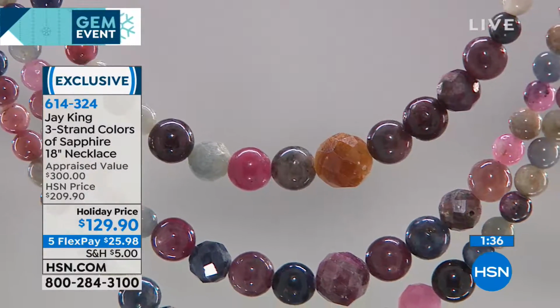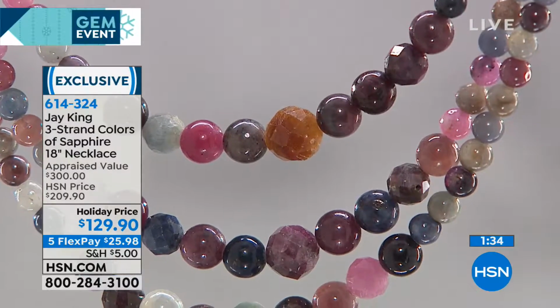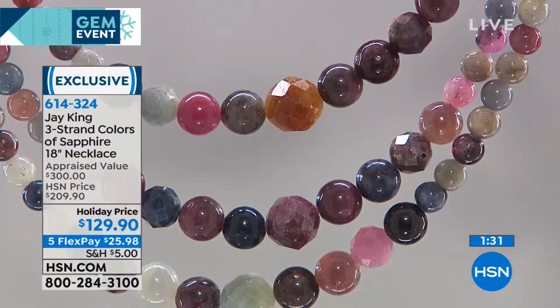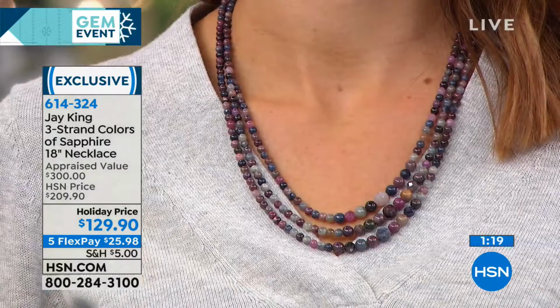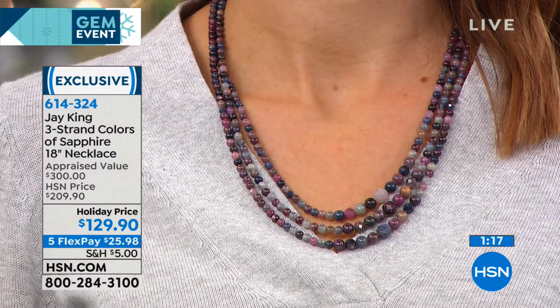Some were mined in Tanzania, Mozambique, Madagascar, and some of this material's even Zambian material. When I got into the sapphire business, what's really funny is the domino effect. You meet one miner and they turn you on to all these other different mines.